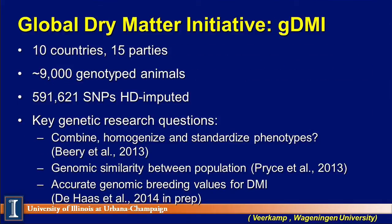Here comes a European effort. It's called DMI, Global Dry Matter Initiative. 10 countries, 15 different groups. There's a couple groups from the United States in that as well. They now have 9,000 genomically tested animals, and so they are now looking at almost 600,000 SNPs. Those are your nucleotide parts that you use for genomics that we use for selecting bulls nowadays.